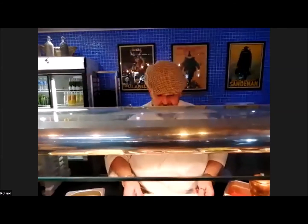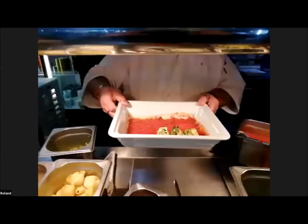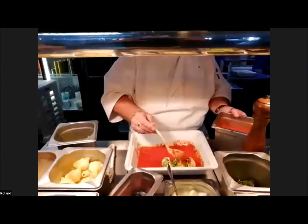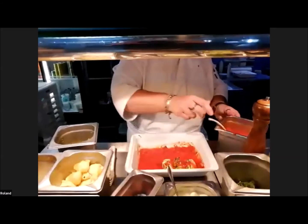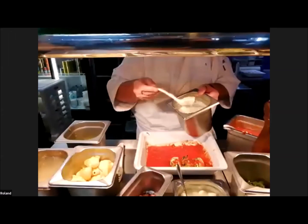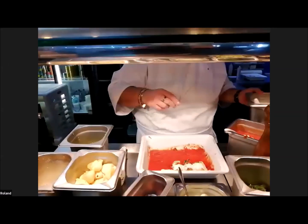So now let's pretend I've made this dish full. There we go. We then simply take a bit more Napolitana. We nappe it with Napolitana. We take our bechamel sauce, and we just put a bit of bechamel sauce on top of it, like that. This is before we put it in the oven.